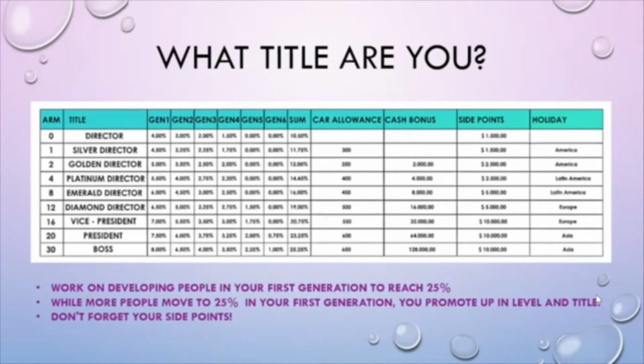Oh yeah, I'm going to explain all of that. I'm definitely going to explain car bonus. We are not getting out of here until all this is understood.